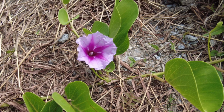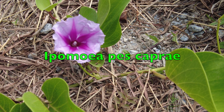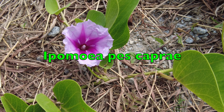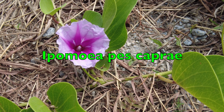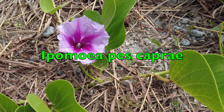This is the purple flower, deep purple in the center. I think this is the sea morning glory, very beautiful flowers. The leaves are somewhat circular in shape.